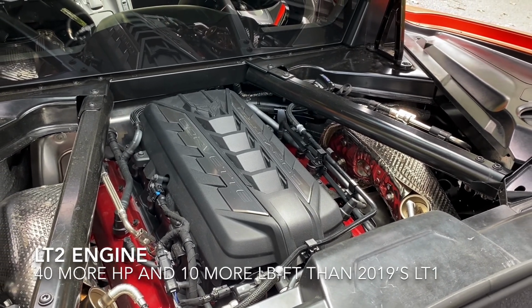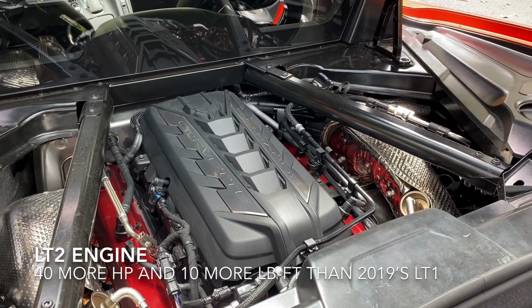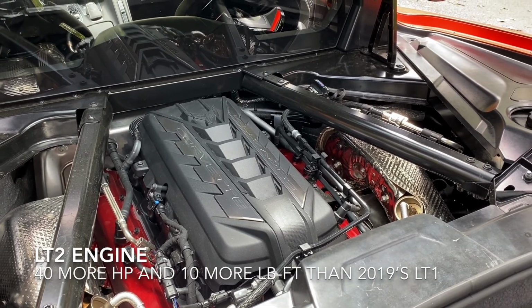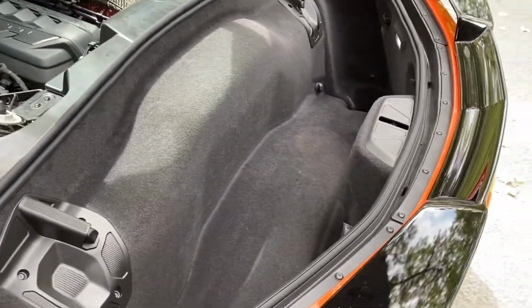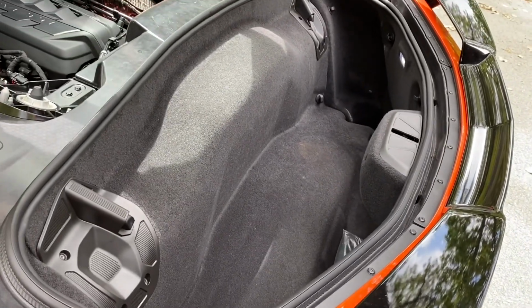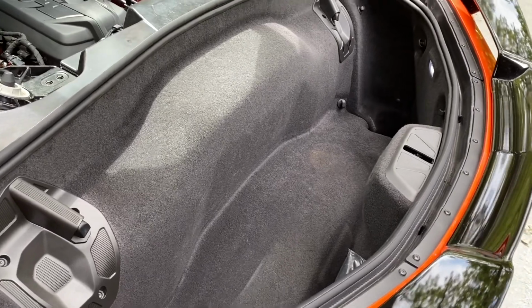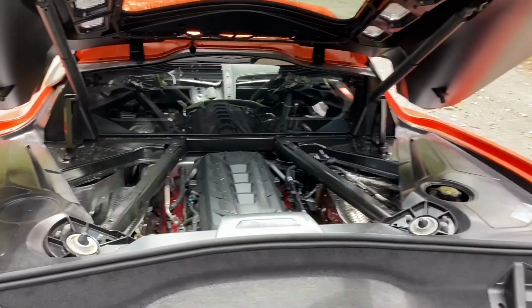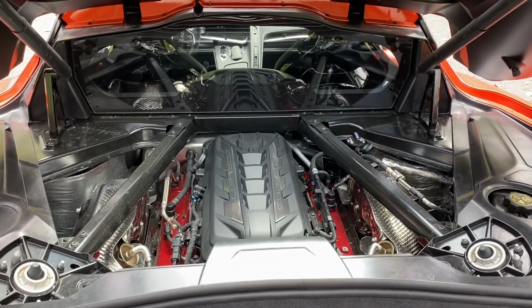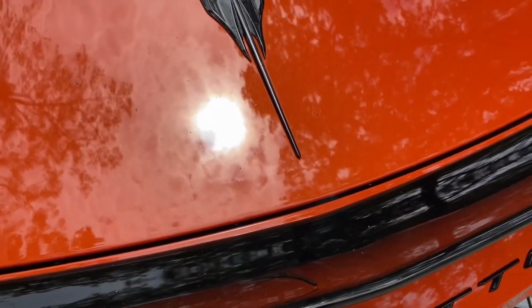The balance of this vehicle, I'd have to look up the front to rear weight ratio, but I imagine the placement of this engine behind the seats makes the balance a lot more even. Got a fairly large trunk. Supposedly this can hold two golf bags. I'm not 100% sure that's true. I might be able to fit mine. But that is a glorious engine compartment. And it looks good from the inside too. Soft close. There we go.